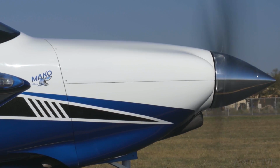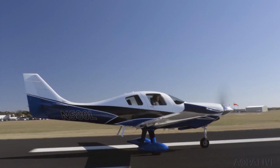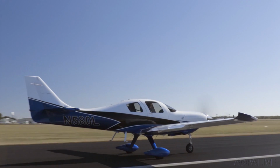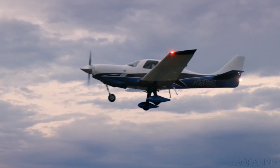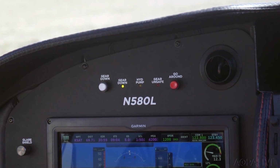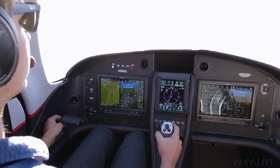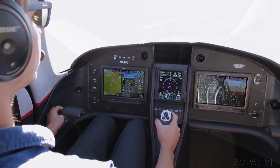The Mako is the fastest shark in the ocean, and Lancair adopted the name to emphasize its new airplane's speed and range. The 4-seat Mako uses some new tricks to get that speed, like a retractable nose wheel that goes up and down on its own with no input from the pilot whatsoever. Lancair is so confident in its automation that there's not even a landing gear handle in the cockpit.